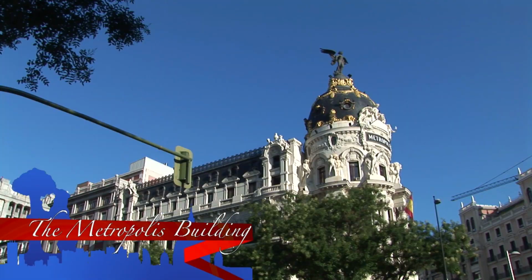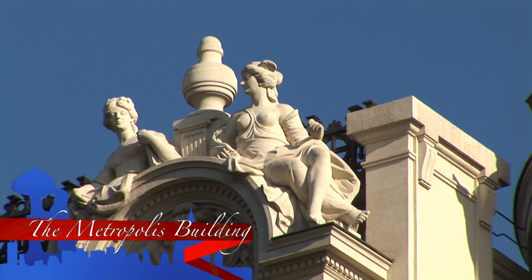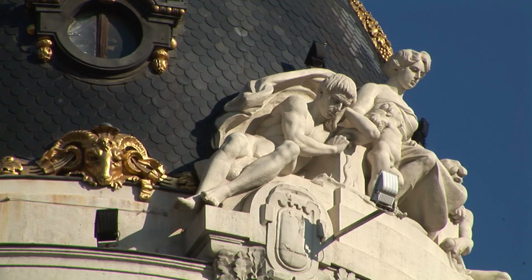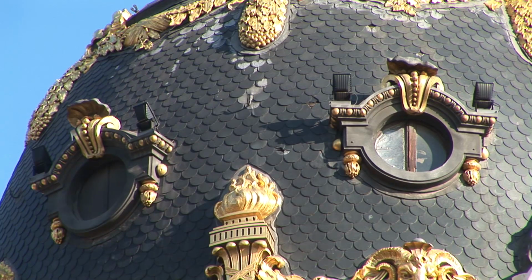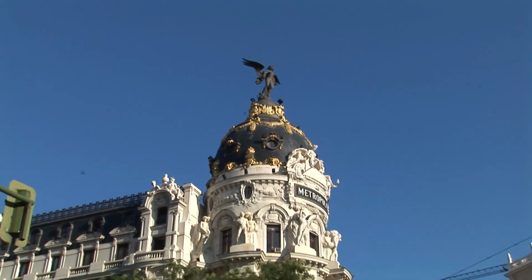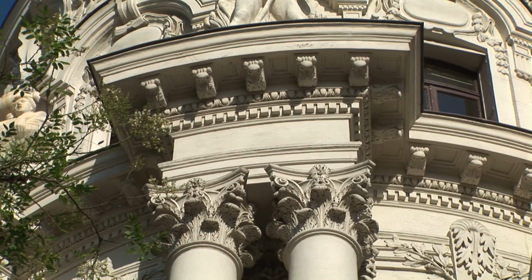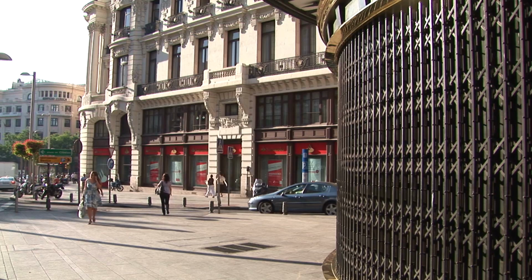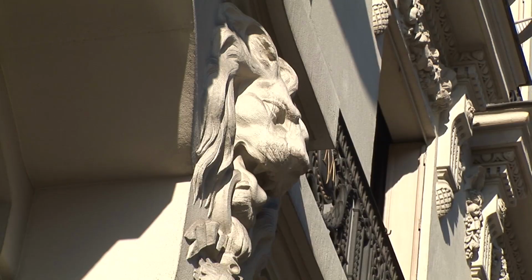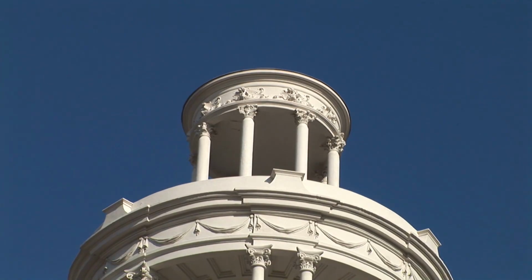The most recognizable landmark on the street is the Metropolis building. The building is crowned with a magnificent black dome, accentuated with gilded ornaments. It's easy to spot because of the statue of the winged goddess Victory, which sits on the roof. The architects used the typically French Beaux Arts style in their design, with a lavish facade decorated with statues, pillars and ornaments. The facade is decorated with festoons and small foliated windows.